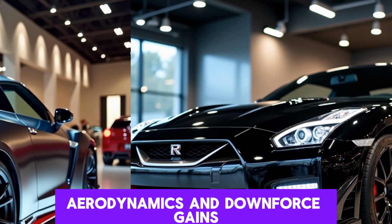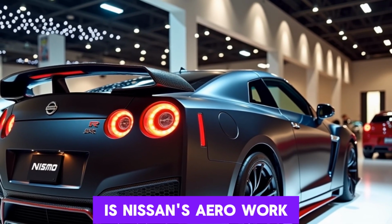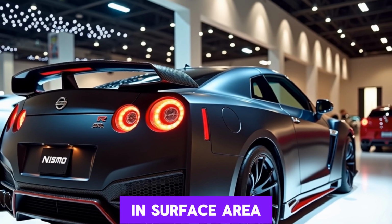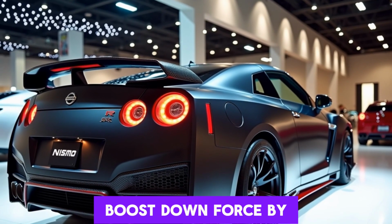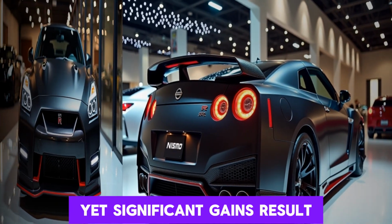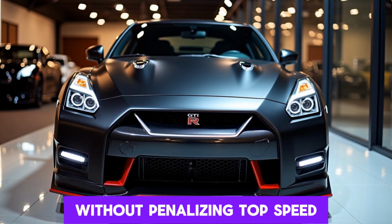Aerodynamics and downforce gains. One of the most striking revelations is Nissan's aero work. The carbon wing alone delivers a 10% increase in surface area, while tweaks to canards, lip extensions, and rear diffuser boost downforce by approximately 13%. These incremental yet significant gains result in better tire grip without penalizing top speed.